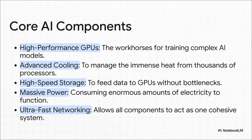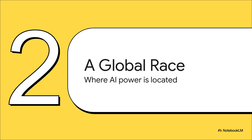And you gotta think of it like a Formula One car. It's not just about the engine. Every single component has to be perfectly tuned for maximum performance. You've got the GPUs, which are the workhorses, but they generate so much heat they need incredibly advanced cooling just to survive. You need storage and networking that are lightning fast just to feed these things data without causing a traffic jam. And of course, you need a massive amount of power to keep the whole show running. It's this whole system where every single part is pushed to its absolute limit, all working together like one giant cohesive brain.